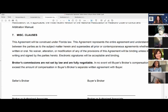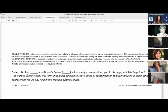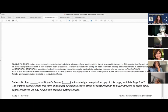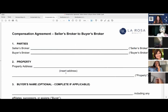Brokers' commissions are not set by law, so that's just the disclosure again, letting you know that compensation is all negotiable. Again, seller's broker, buyer's broker. I don't even know why they put an authorized associate. I don't understand, but anyway, I'm sure that they'll get that at one point and remove that. But seller's broker, buyer's broker, seller's broker, buyer's broker, initials, done. Any questions regarding this form? This is the form that you're probably going to use the most besides your exclusive buyer agreement.